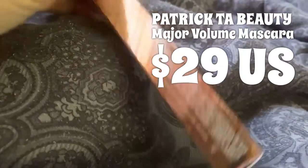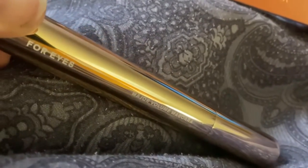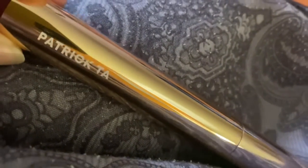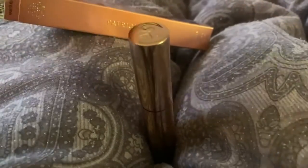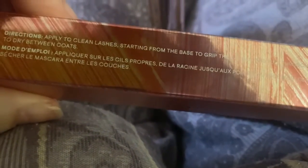This is the Patrick Ta Beauty Major Volume Mascara, an intensely black, ultra dramatic mascara. And it reads, it's a double custom cut brush, combs through and loads your lashes for the ultimate volume, lift and definition. Isn't that sexy packaging? I just love it. It also reads on this card that this brand is new to BoxyCharm. Wow, I had no idea. Well, welcome Patrick Ta to BoxyCharm. The retail price for this is $29 US.